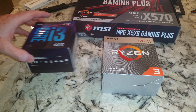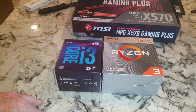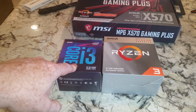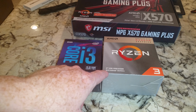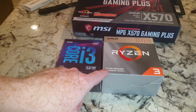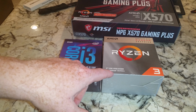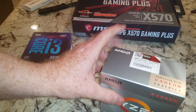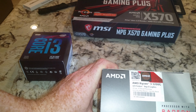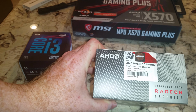Just for the sake of comparison, here's an i3 9100F that has a cooler, and here's the Ryzen 3. Now this is weird. Ryzen 3 2nd gen processor with Radeon graphics. Did they ship me the wrong thing? No? Okay. For a second there I was gonna call up Newegg.